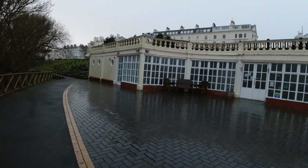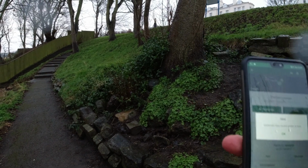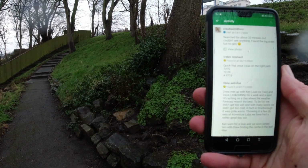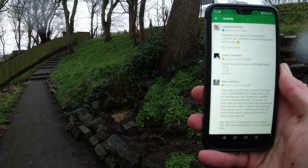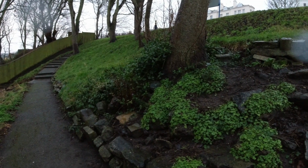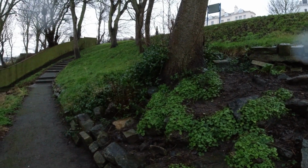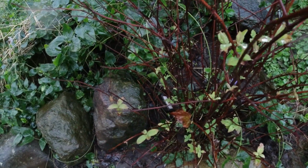Right, let's get looking. So the hint is between two rocks under a tree. And the last activity said searched for about 20 minutes but couldn't see anything. Found the log sheet but no geo. That was in November last year. Now I've just walked up here and I found it straight away because unfortunately it's been revealed. I'll show you what I mean. Can you see it? Can you see that white thing?